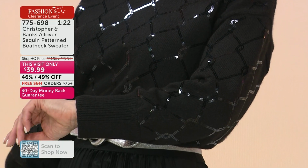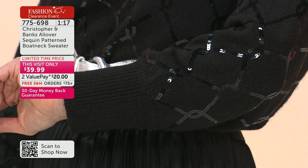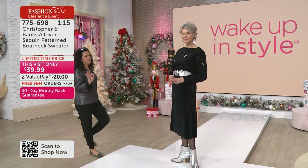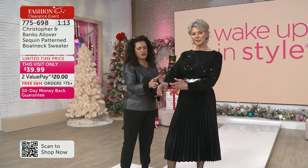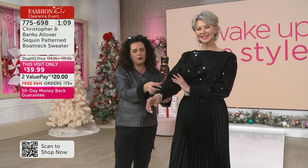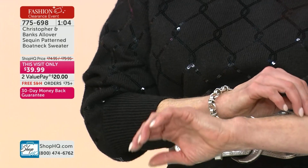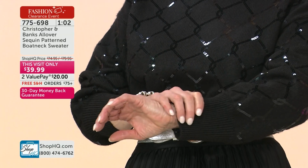In this one, with Christopher and Banks, we frequently have petites. This one we don't, but I don't think you have to worry about it, because notice the sleeve opening, that ribbing starts, it's so generous, so oversized. So even if you have shorter arms, you're going to find that perfect fit, and maybe you'll just scooch it a little, create that blouson, dress it up with all your fun baubles and bling.